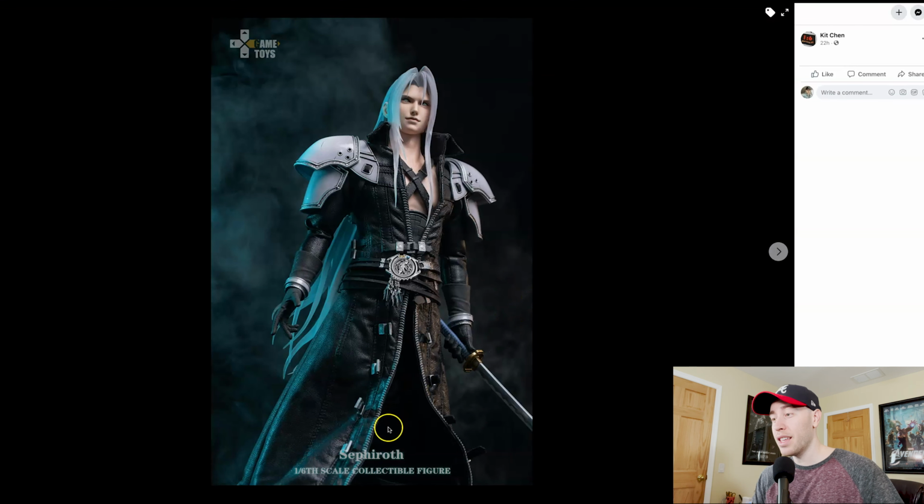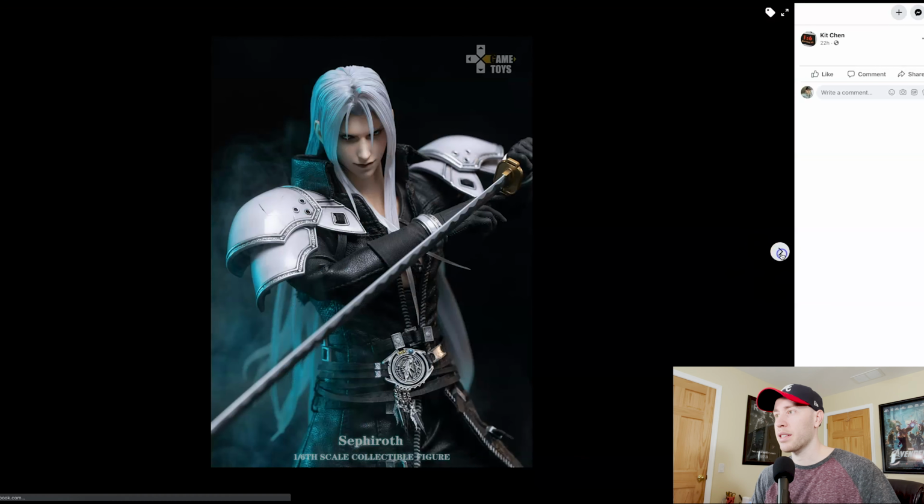But yeah, this looks really, really cool. The zippers, everything about the outfit, the detail, the hair. You're not going to be able to move this guy's head very much, to be honest. With that long hair and it being sculpted like that, you're not going to have too much articulation in the head. He's probably going to be able to look to the side, maybe a little bit to the right or left, up or down a little bit, but not much. This is going to be very much a straightforward pose with this guy probably.